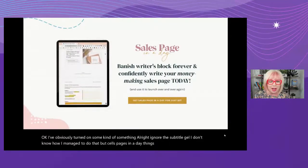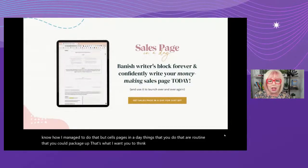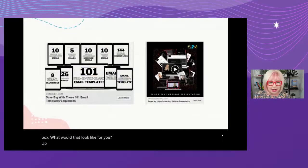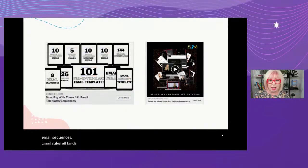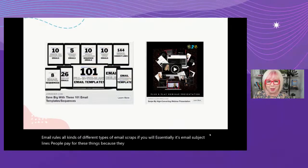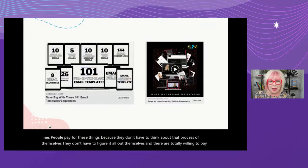Things that you do that are routine that you could package up. That's what I want you to think about. Try to think outside of the box. What would that look like for you? And here's another great example of templates. This is a series of emails. So email sequences, email rules, all kinds of different types of email scripts, if you will, essentially, email subject lines. People pay for these things because they don't have to think about that process themselves. They don't have to figure it all out themselves, and they're totally willing to pay a low ticket price for that particular thing.